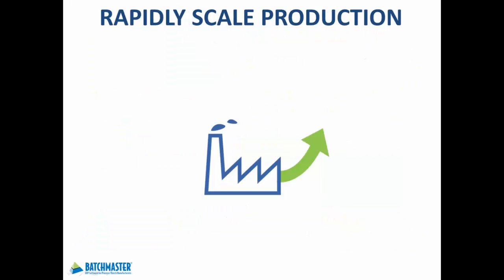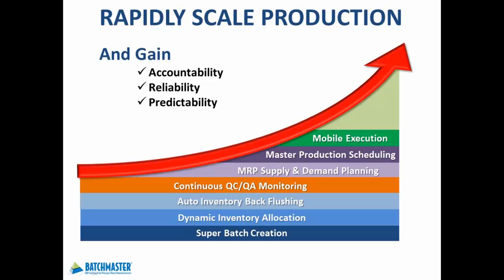To quickly meet the greater demand for your products, it's key to automate your batch and continuous flow processes. And you need all your processes to be aligned in order for your production processes to be scalable. BatchMaster ERP enables you to establish accountable, reliable, and predictable processes so that your business can quickly scale up production. Planning and scheduling features ensure that the right product is produced at the right time and that the required raw materials will be available to support this production.